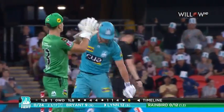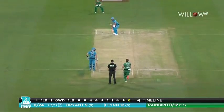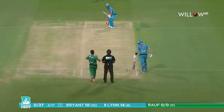Excellent from Chris Lynn. What he's doing is giving himself room to access that offside. Normally we know Chris Lynn to access the onside. You can see here, just gives himself a little bit of room to free those arms. Really good. Great to see him back.